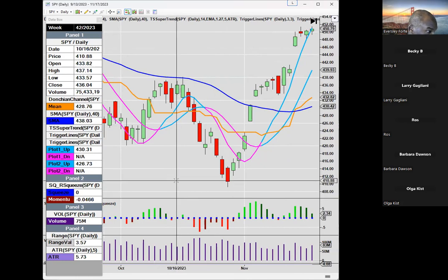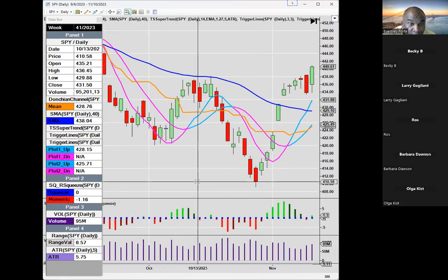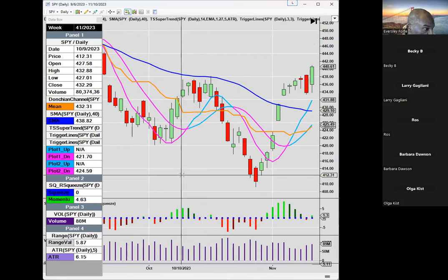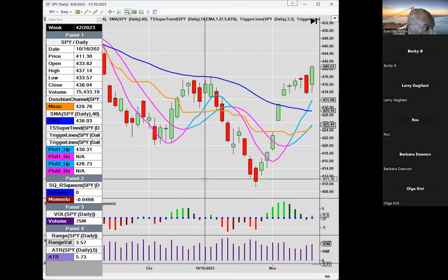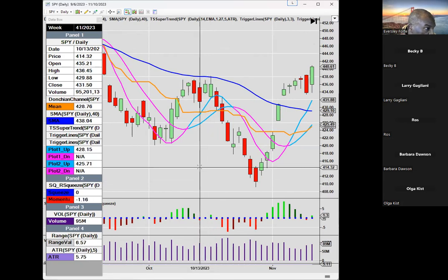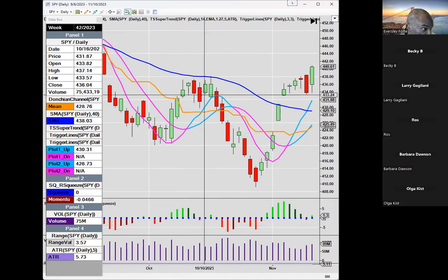Here's 10/16/23. By the way, volume was also included with that as one of the criteria. This one, the trend of the 40 may or may not be a factor. I have to look at the details, but we get a bullish cross of the trigger lines, and then the squeeze goes below zero, then increases in value. It goes negative, then increases in value. That's our buy signal.